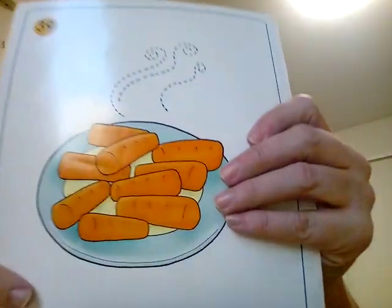But yes, even though I live in Japan, my town has lots of spaghetti restaurants. Okay, here. This one. Oh, the small, but like a rectangle. It's carrots. Okay, let's see.